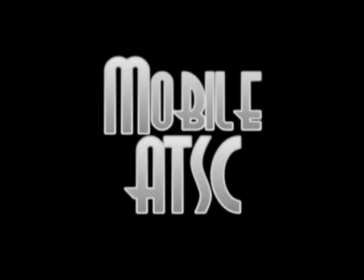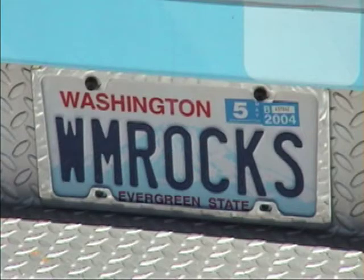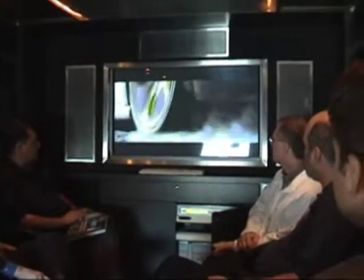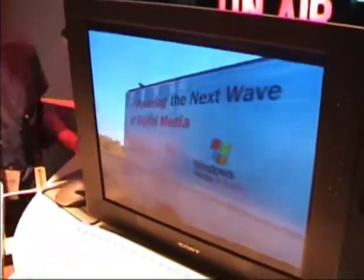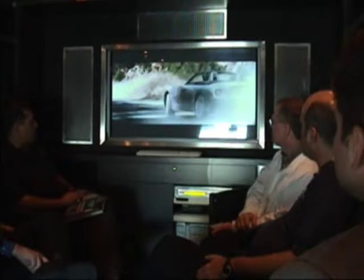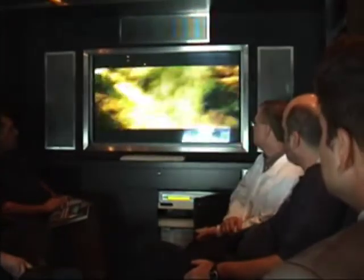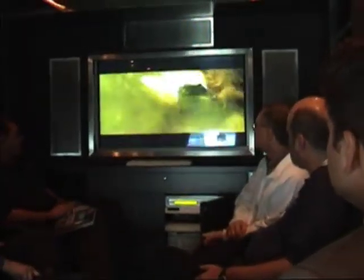And speaking of rocking, Microsoft's mobile HD TV display rocked with my mentor Bill Gates' approval. Built to dispel myths that ATSC transmission cannot be made to be mobile, the van drove through the streets of Las Vegas while displaying an HD TV movie being received in real time off a digital transmitter. It worked pretty good. Whoops, was that a hiccup? Don't worry, it'll be fixed in the next release. At least it didn't blue screen.